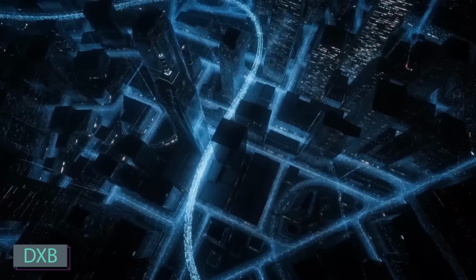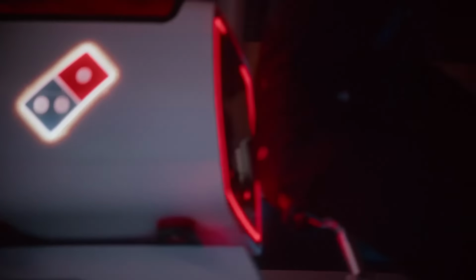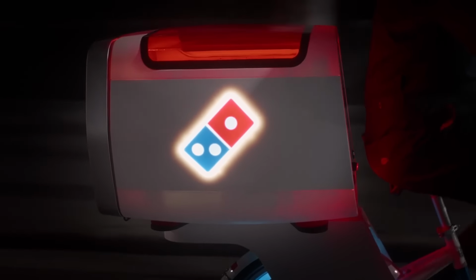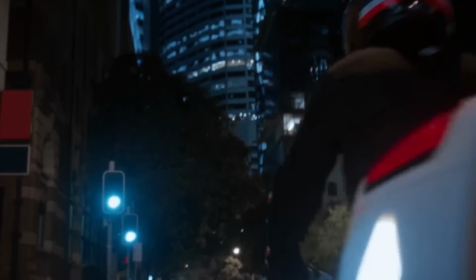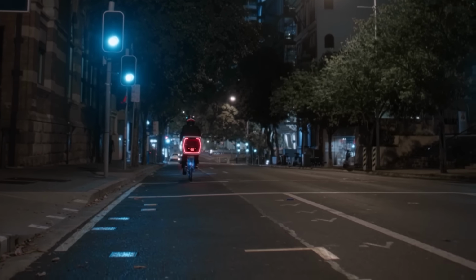Imagine ordering a pizza and it arrives at your doorstep ice cold. Domino's, the leading pizza chain, addressed delivery challenges by introducing the DXB electric bike, designed specifically for couriers. This bike features a built-in oven that maintains the meal at a piping hot 68 degrees Celsius, ensuring it reaches your door in optimal condition.